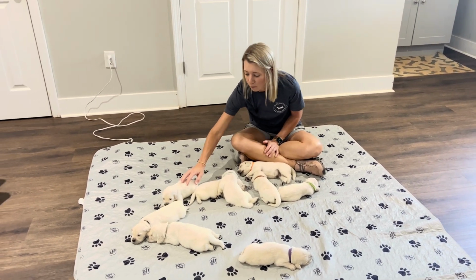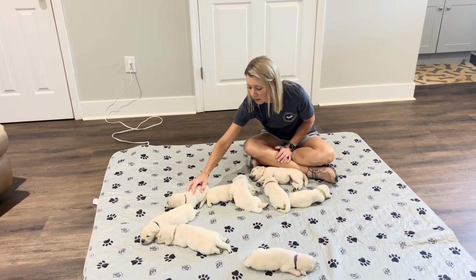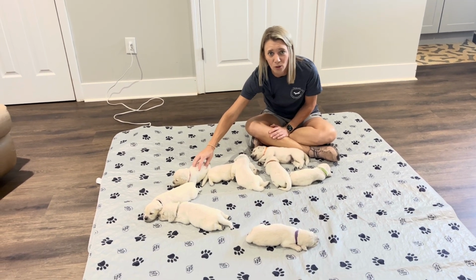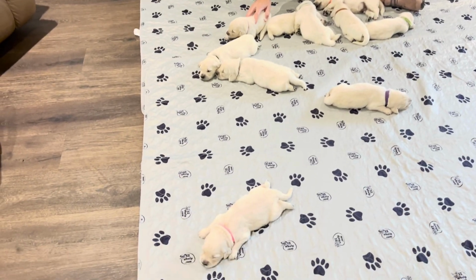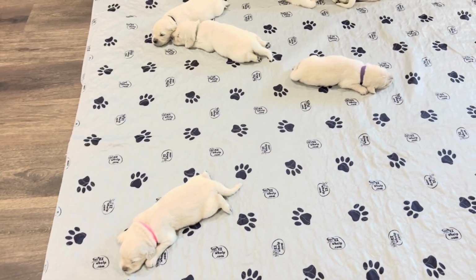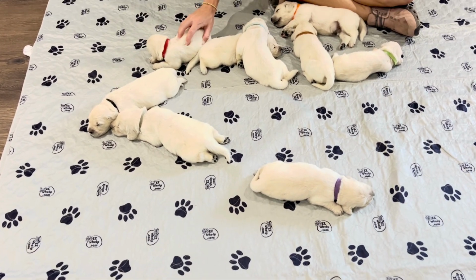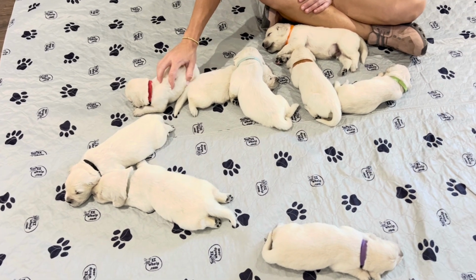What is it? Oh, Mr. Red. So as you already know, they are still in a whelping box. We don't do the whelping box for the video just because I want you to be able to see them move around, get up, all those fun things. We don't have Maggie in here because Maggie is a very large lap dog. She would be in my lap and you guys would not be able to see the puppies at all.